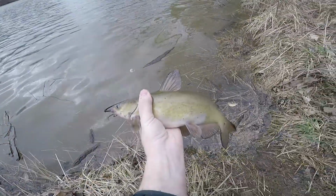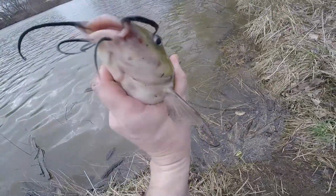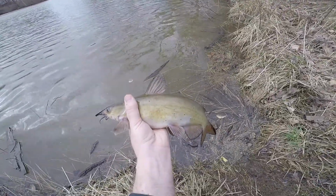So I'll get this guy back in the river here. Small little channel cat, but put up a nice unexpected fight this morning. Let's see if we can catch another one.